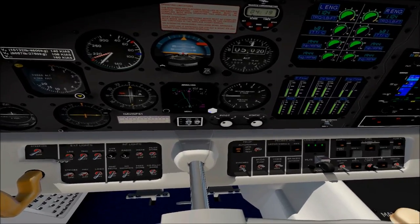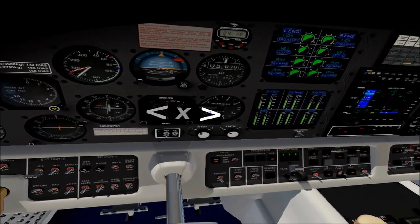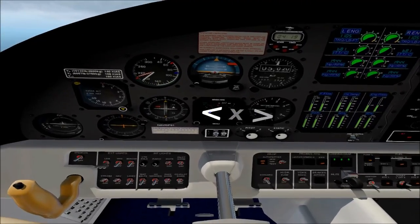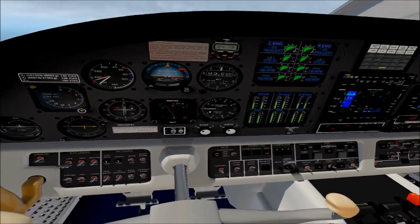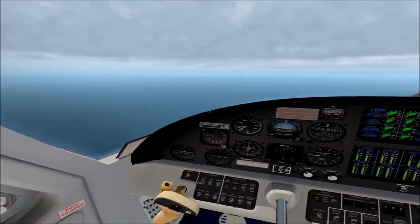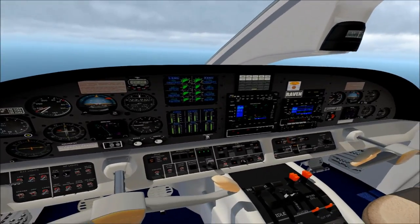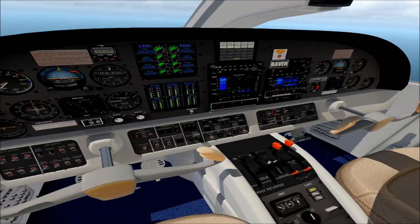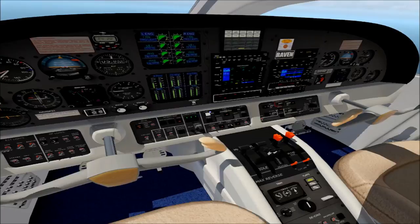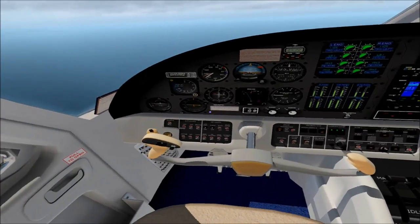Alright, let me just change our heading here. I think we need to be on 280. Oh wait. I think we're on 280. Hold on here. Yeah, that's already set to 280. Okay. Apparently, I am so good at flight planning that I forgot that I did some flight planning for this. Typical. Alright, fuel pumps. Let's go ahead and get you off. We won't need you until we're getting ready to land.